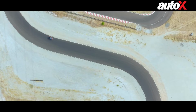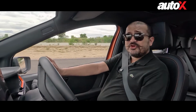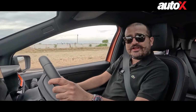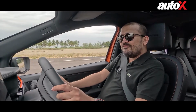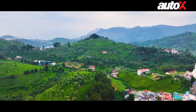But the more important test will be how does it behave when you're out on the road in traffic and just trying to get through on your everyday commute. So while we've had fun at the coast track, we'll be hitting the road now to give you a more real-world opinion of what to expect from the Altroz Racer.